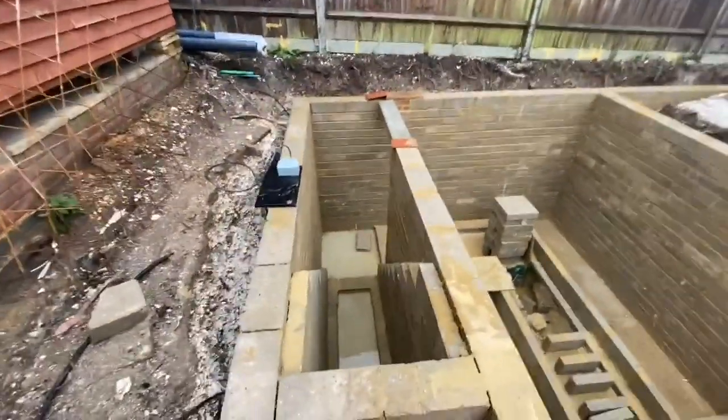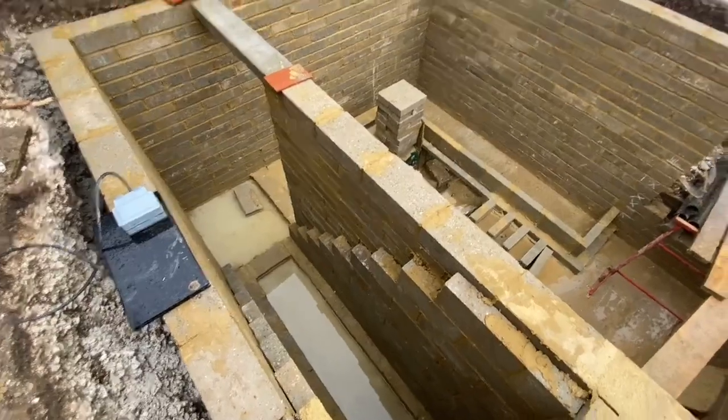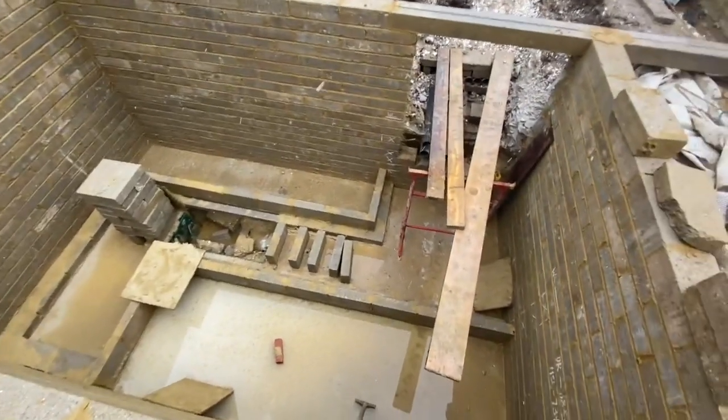And you've got a stairway that's basically installed down there. So we've got concrete lintels to be cut across that stairway there. And that is the filter pit as it is so far.